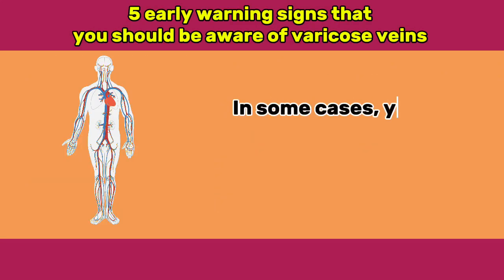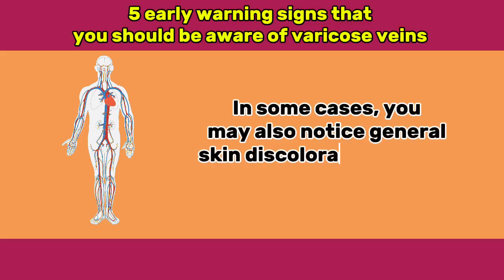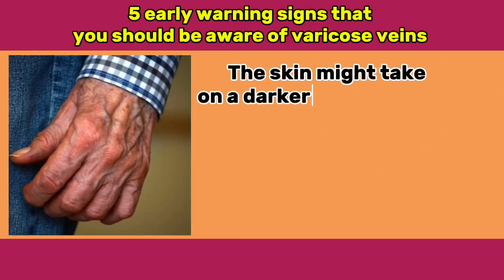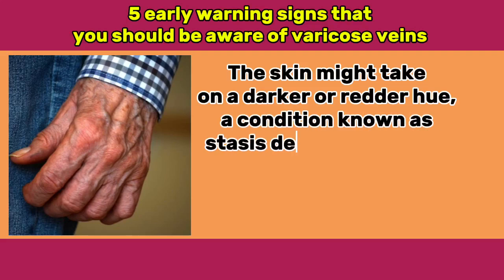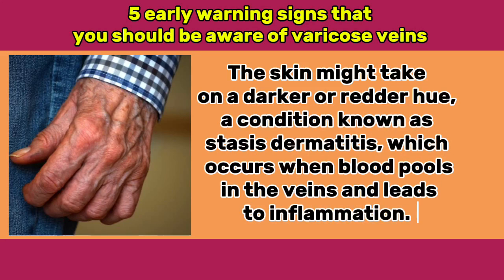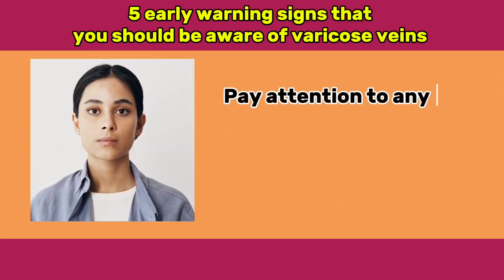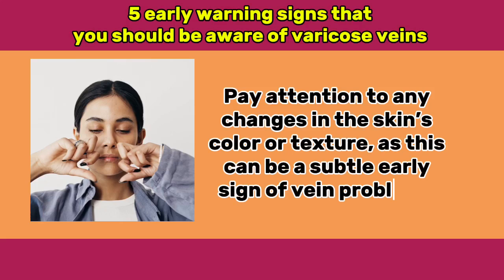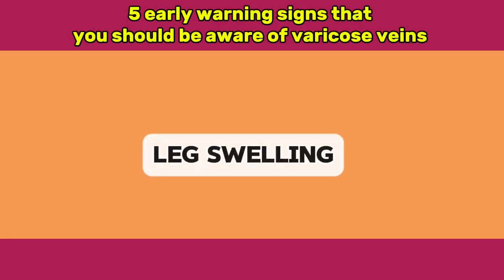In some cases, you may also notice general skin discoloration around the affected veins. The skin might take on a darker or redder hue, a condition known as stasis dermatitis, which occurs when blood pools in the veins and leads to inflammation. Pay attention to any changes in the skin's color or texture, as this can be a subtle early sign of vein problems.